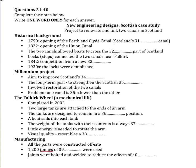So, where was the Falkirk wheel manufactured? Well, it was produced entirely off-site at a place in England, about 370 kilometers away. It was constructed from steel, 1,200 tons of it. It was also very strong. For example, the joints were bolted together as well as being welded. This was because a lot of stress would be placed on them by the weight of the boats and the water. Over 15,000 bolts were used, and each one was tightened by hand.